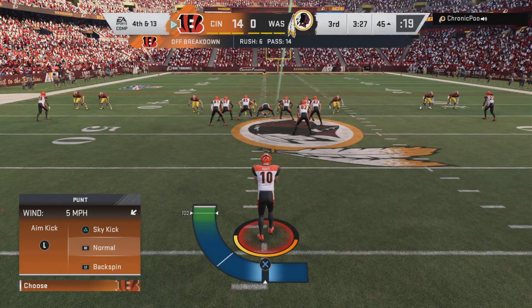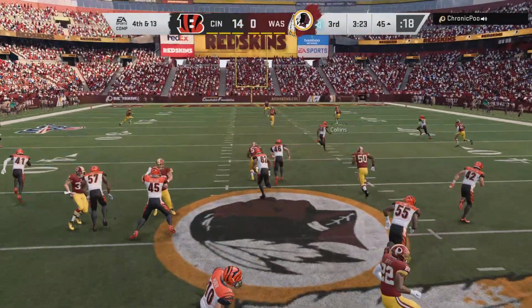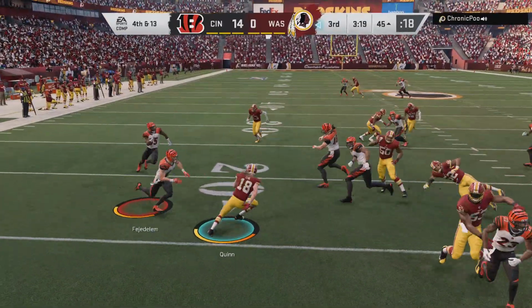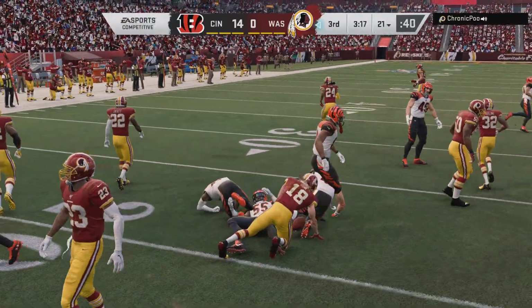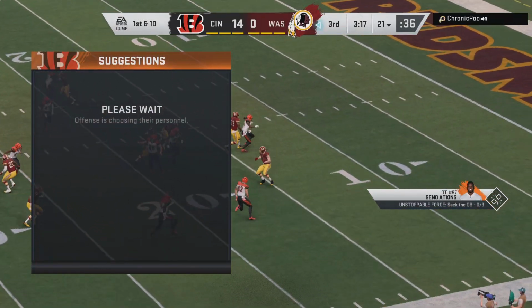I love the intelligence the defense just showed there. Read their keys, saw the screen developing, ran to it, and smothered it. What a 3rd down stop by them. Only 29 yards on the punt there. Definitely not his best. And it'll be Redskins football now with a 1st and 10.